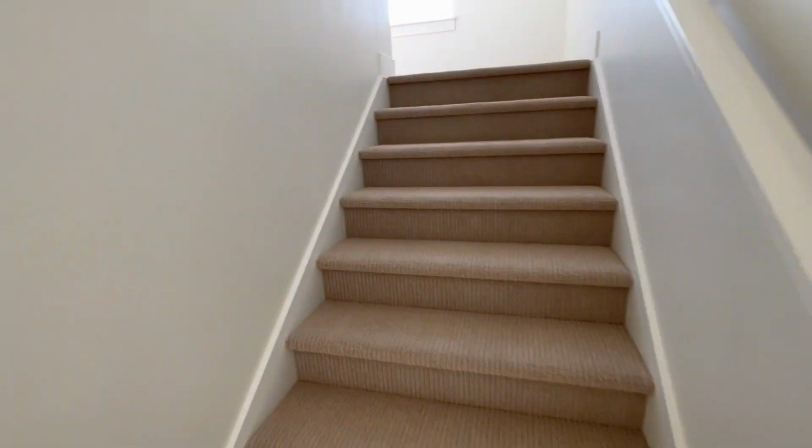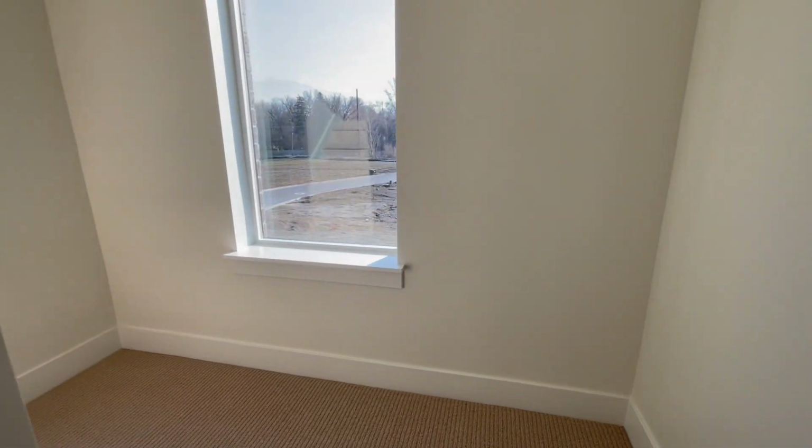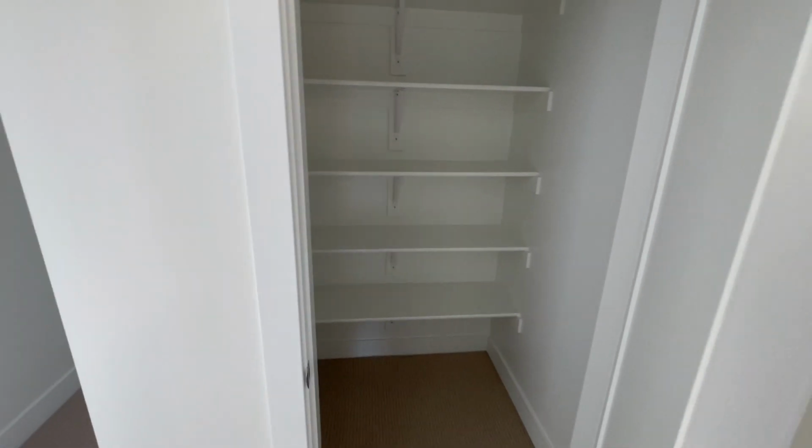Now we're going to make our way to the 3rd floor. I guess I will remind you, this is a B1 floor plan. Okay, floor, living space, level number 3. This is the light switch. We're welcomed by yet another closet.